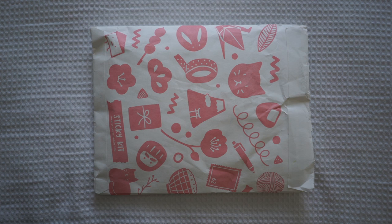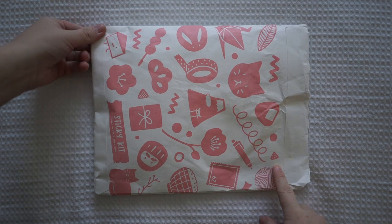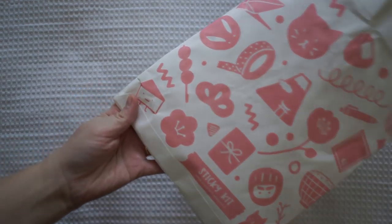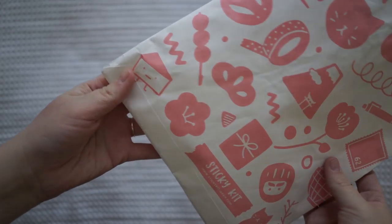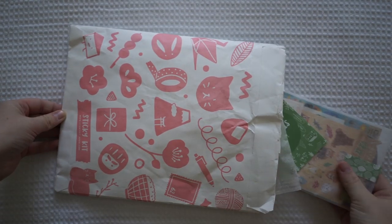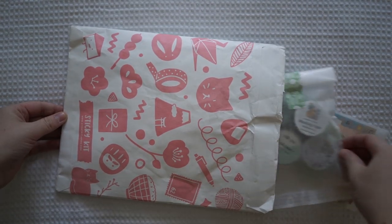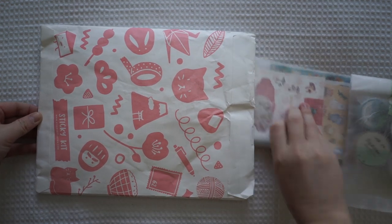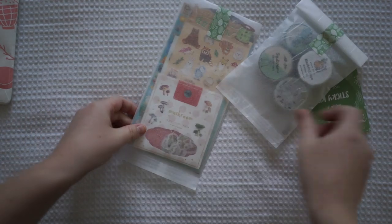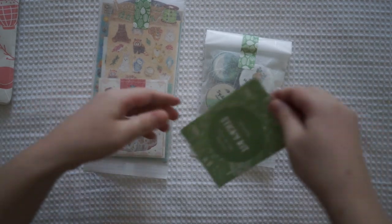Okay, so here is the envelope, and I just want to point out this little house here with the little face. I just thought this little guy was so cute. I really like it. All right, so this is actually the double kit, so this includes all the stickers and the washi tape. You can get the stickers separately or the washi tape separately. It really just depends which kit you get.